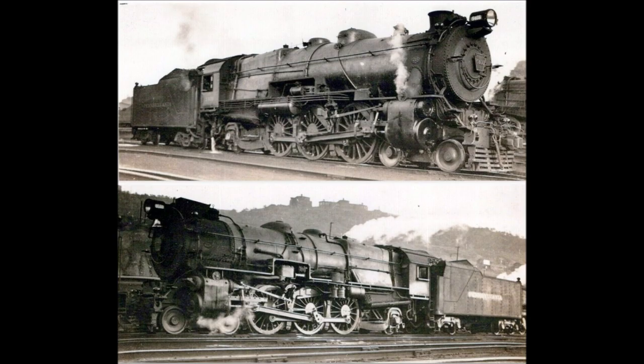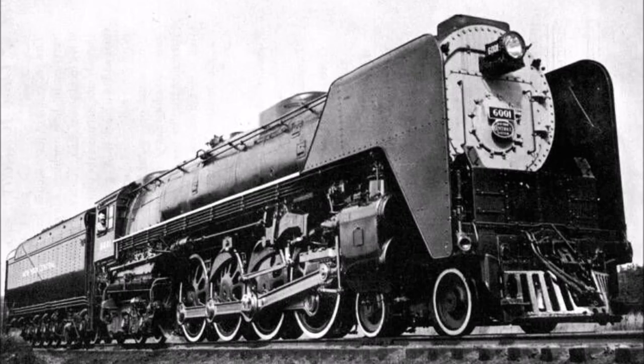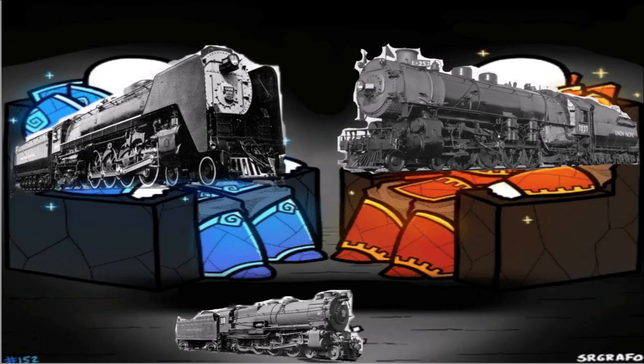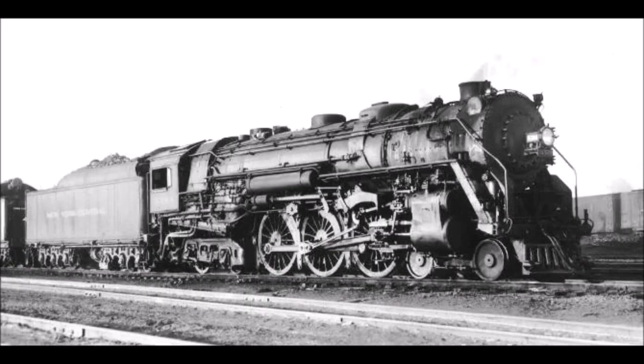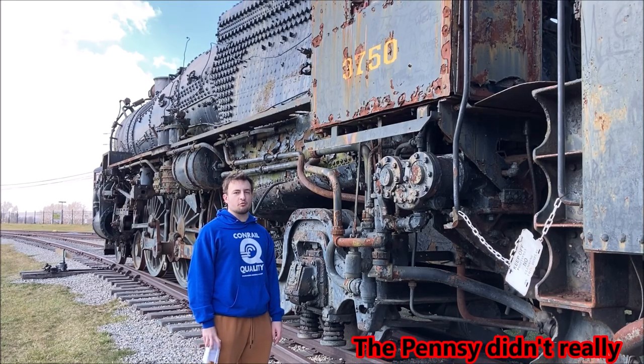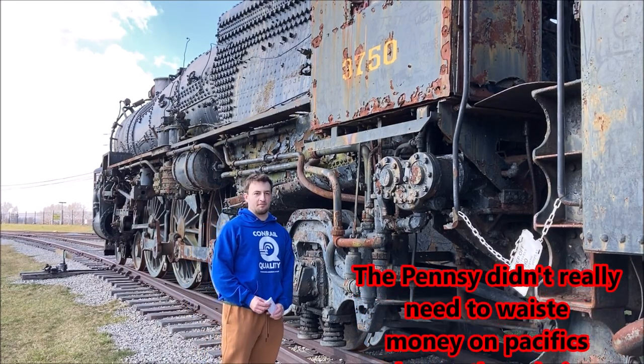As a result of it, 4-8-2s and 4-8-4s, which had more driving wheels, thus resulting in more adhesive weight to increase adhesion, were considered preferable to locomotives as powerful as the K5. And I'm sure a Hudson type like those of the New York Central or C&O also might be as well. Pennsy didn't really need to waste money on Pacifics that were bigger than the K4s.